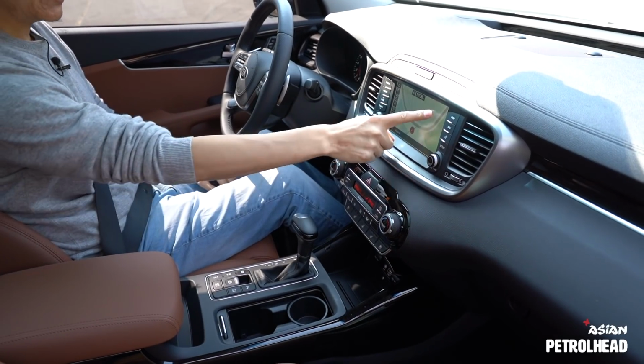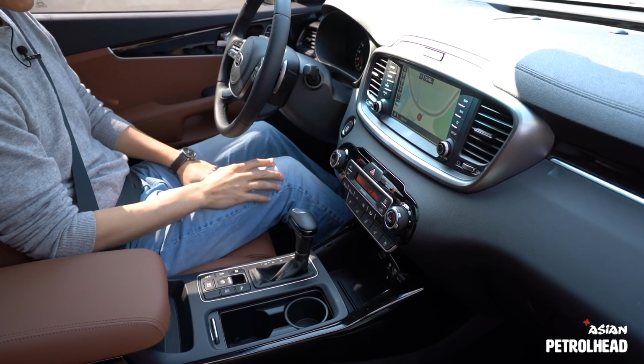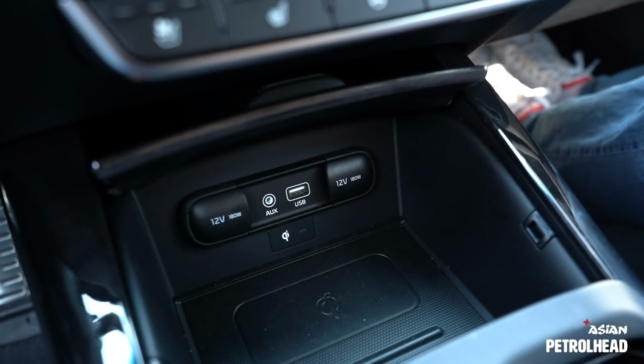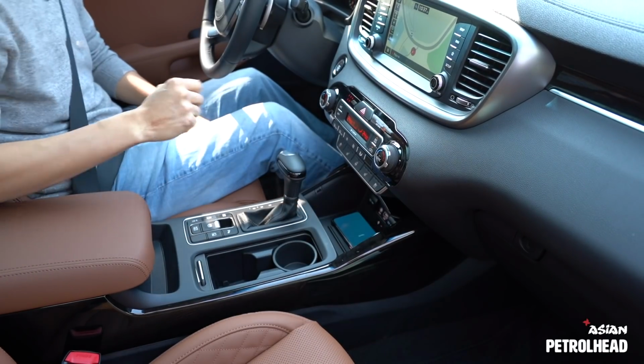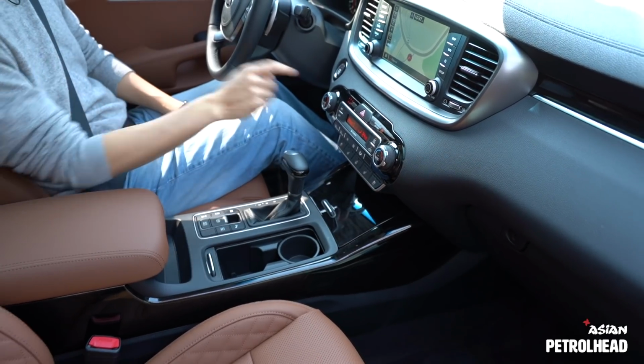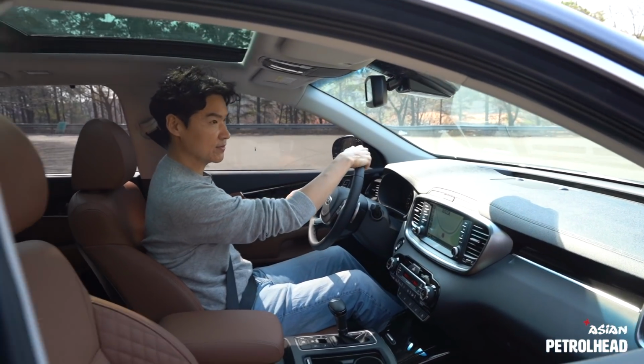To the right, there's an 8-inch infotainment screen that can also be operated by touching, so it's convenient. Down here, we also have 12-volt auxiliary USB charging ports and even a wireless charging pad, which can all be easily hidden by this cover. Now let's go out to the road with the Sorento.